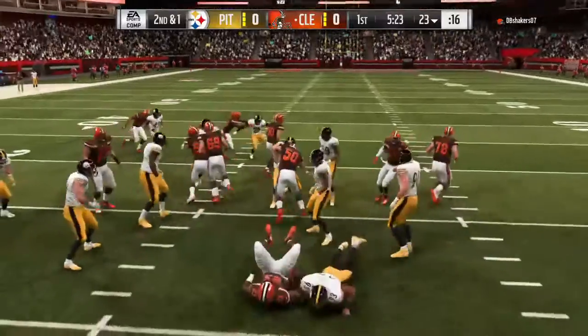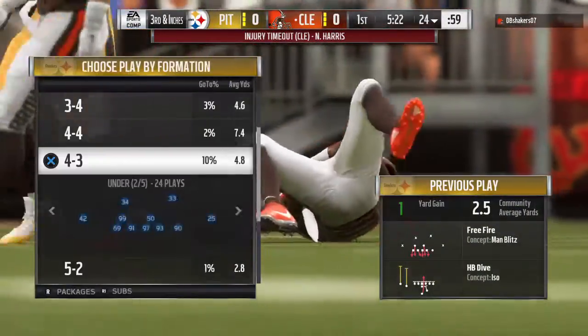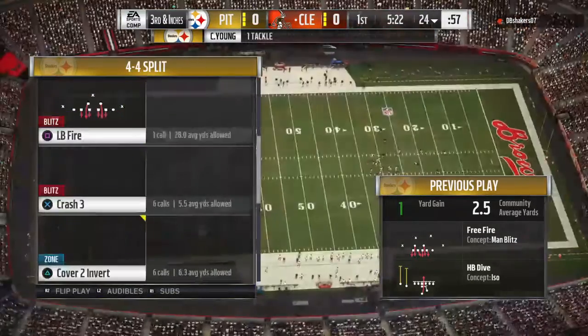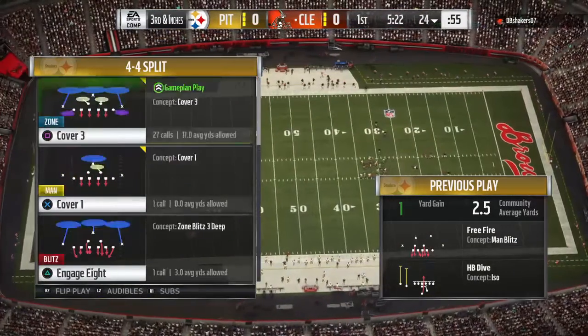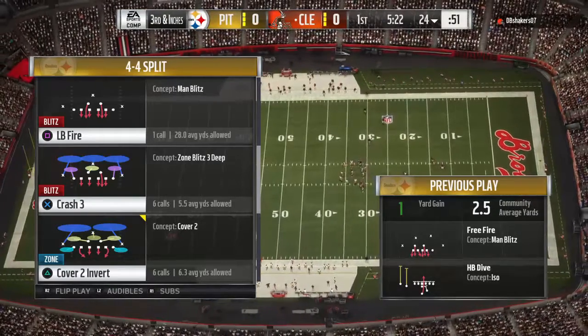And they'll go on the ground. And not much there. Maybe a yard up to the 24. And now timeout is whistled as it appears there's a Brown shaken up on the play. While the training staff works on him, we'll step aside and be right back.